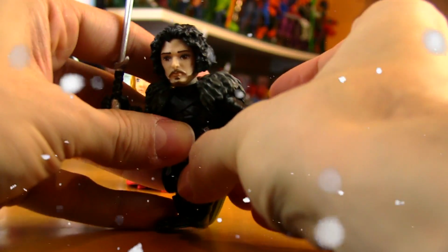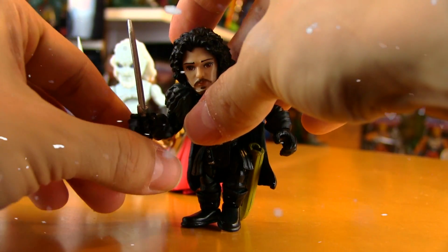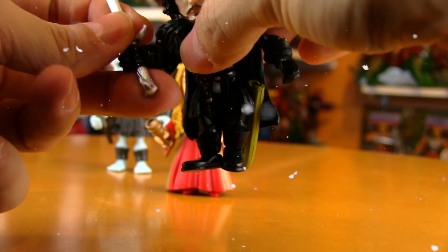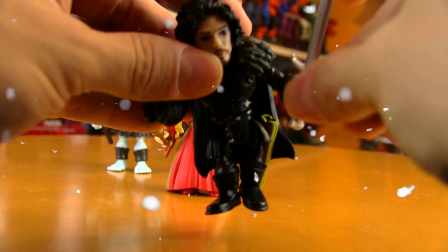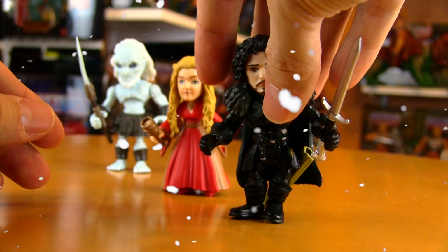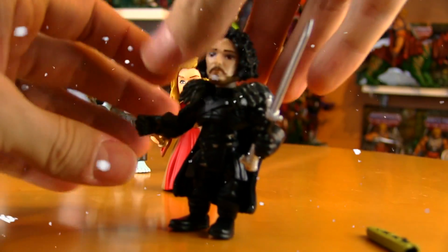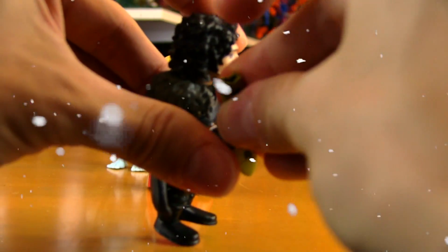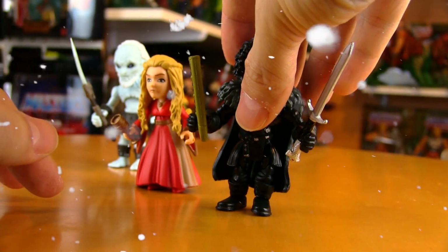And this scabbard might actually help him stand a little bit. Let's see here. If you angle it just right, it might act like a tripod for Jon. And the sword's kind of loose in the one hand that keeps popping out. It fits great in the other hand though. So there's Jon Snow with Longclaw. Whoops. He's a little easier to stand if you just let him hold the sword and the scabbard like this.